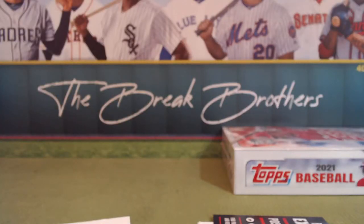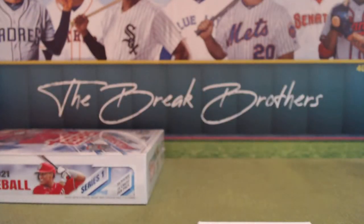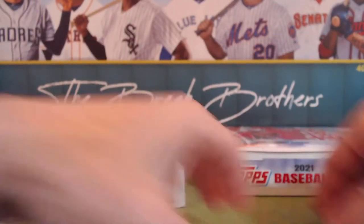All right, guys. That is box number one in the books. Let's get that box number two going. So let's grab the third box over here. We use that. Put the silver on like before.